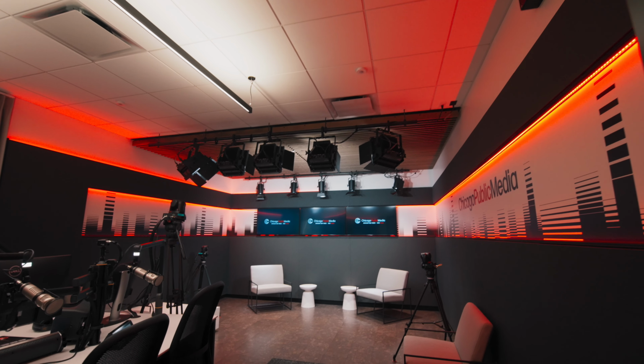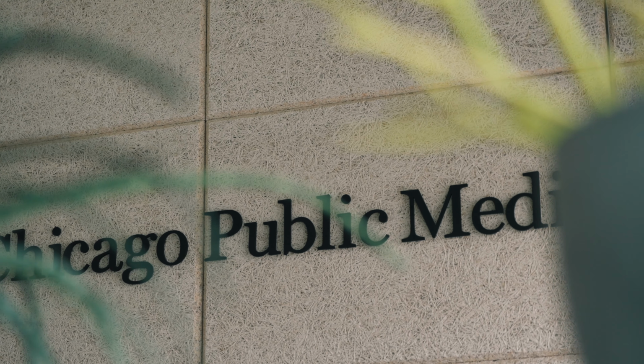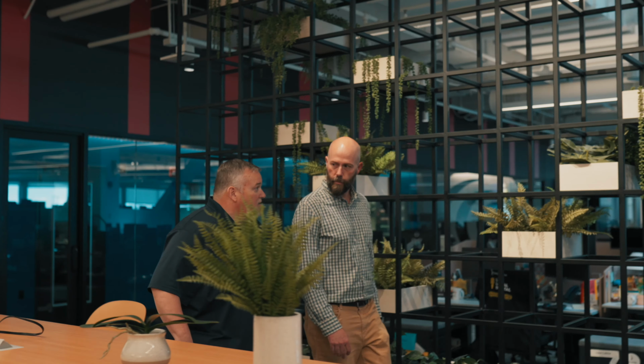We're able to integrate rooms. We're able to send multiple sources anywhere we want. It's sped up our workflow so much with all the equipment that we have now. This is stuff we weren't able to do before, and it's really made us a much more efficient workplace. This was a real chance for us to come into the 21st century.